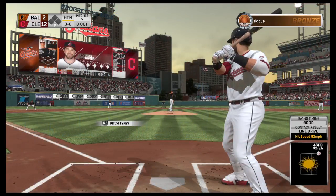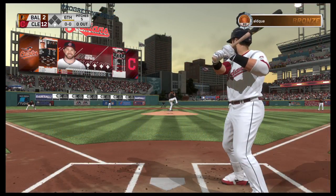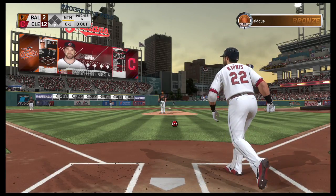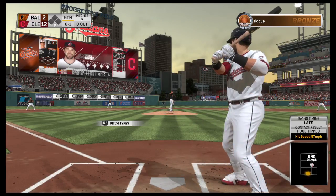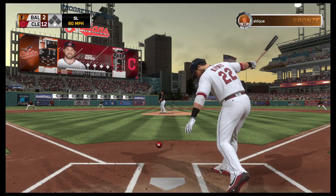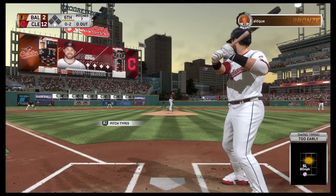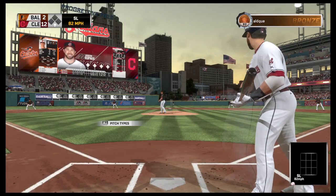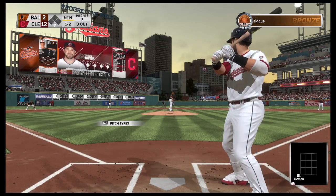Striding in once again, Jason Kipnis. He'll lead things off as they look to perhaps build on an already sizable lead. On its way, the 0-1 pitch. Got a big swing at a slider that gets past him. Here it comes, 0-2. And he'll try and tempt him with one in the dirt, but he'll hold back here. It's 1-2.